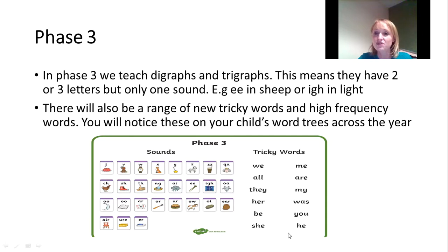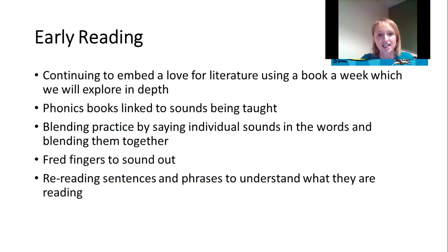As the children progress through phase 3, they will be getting these tricky words up on their word tree. And when they are coming to the tricky words, I will start to add some of those high frequency words, which are words that can be sounded out, but we do like them to begin to learn those by sight. Okay, so there you go. And obviously what I've just said about the word tree, thank you for those that are practicing those every day. It makes such a massive impact, so thank you very much.